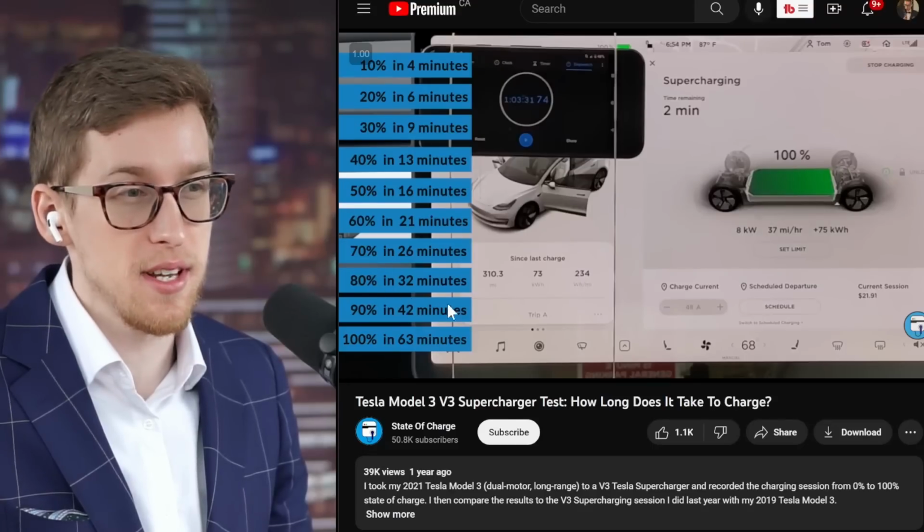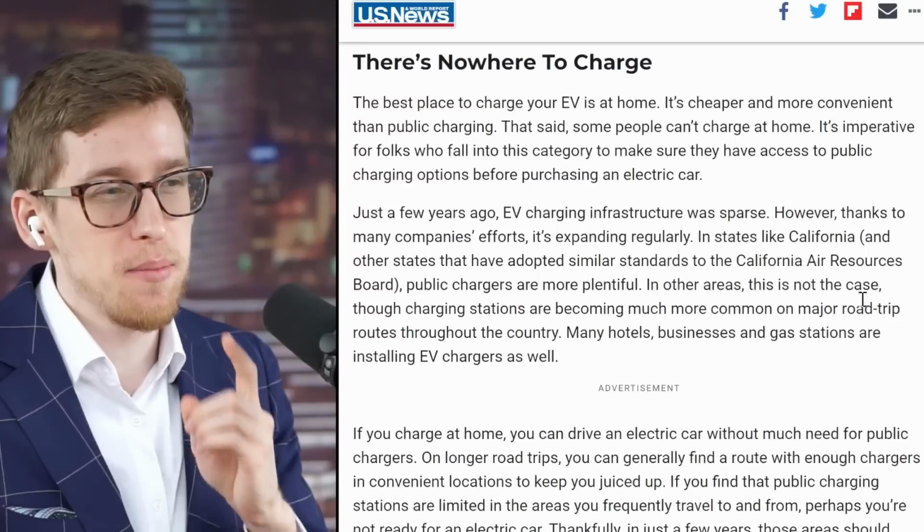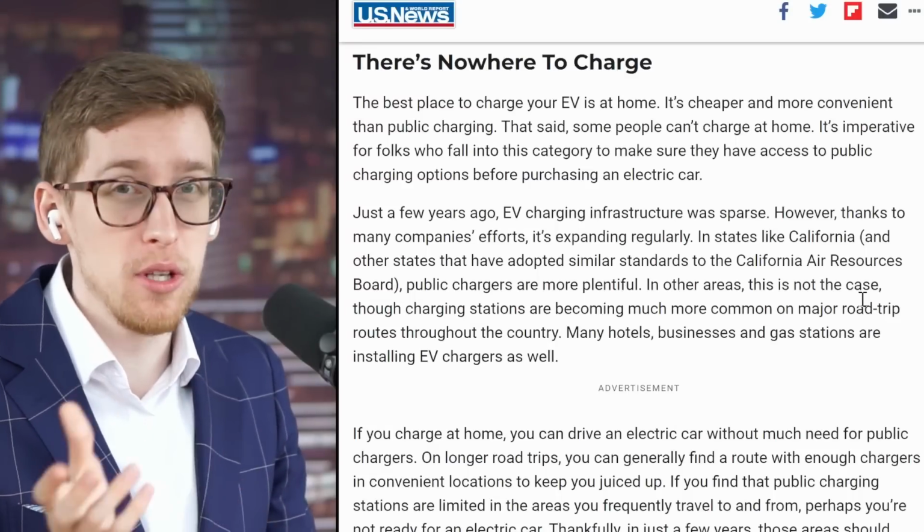Most, I think, would want to charge to about 80%. That's half an hour. If you live in a house and you can charge in a garage easily every single night, then this is no problem unless you road trip basically every single day. But the problem is made worse if you live in an apartment.